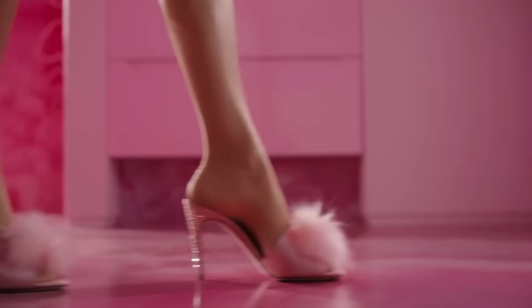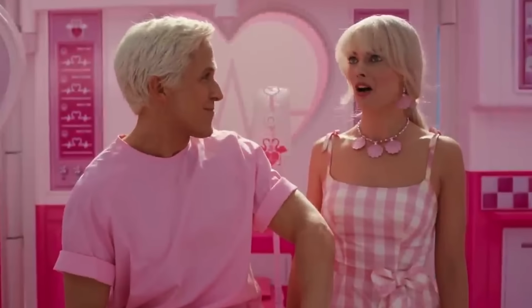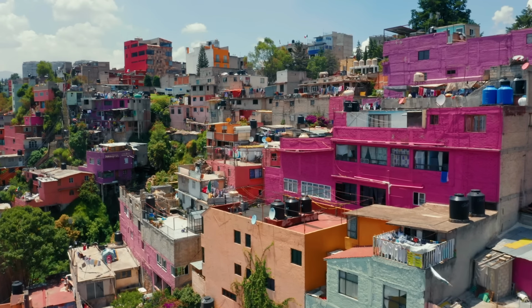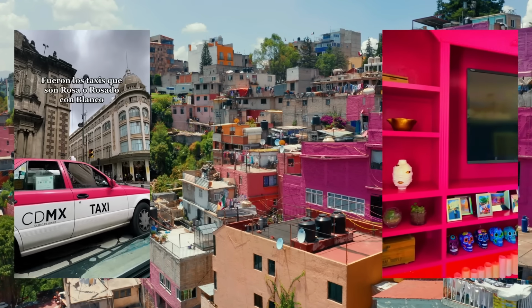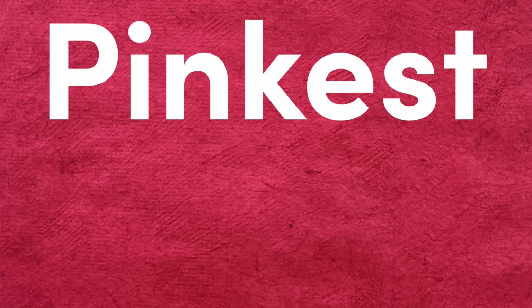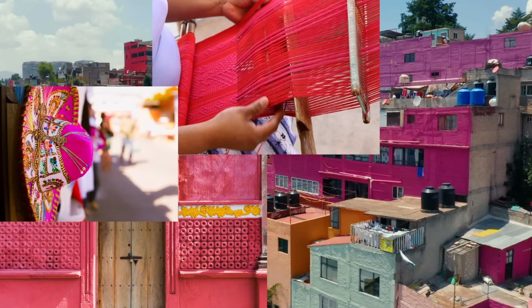When Barbie came out last year, the color pink totally infused our lives with a blast of the iconic color. Barbie pink was simply electric. And before that, millennial pink was the color that made headlines. Remember that? To be honest, I'm still living in a millennial pink world. But there's one pink that just isn't a trend, a home decor phenomenon, or even a simple color really. It's the world's pinkest pink. It's called Rosa Mexicano, and in Mexico, it's a national treasure.